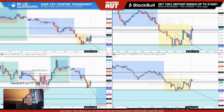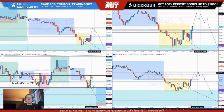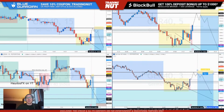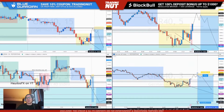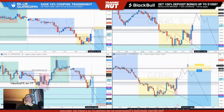So looking for something from one of these areas. Just not sure which one it's going to be. Not taking the cowboy trade, obviously, but waiting for it to reverse at one of these or show like a rejection wick. And then hopefully target down. See if London can break down to about here. Just need to wait for it to slow its roll.